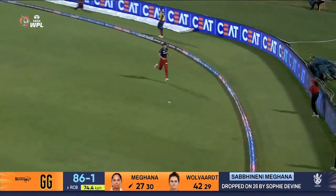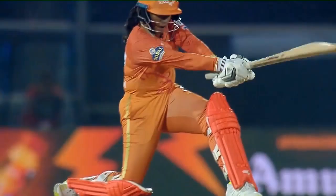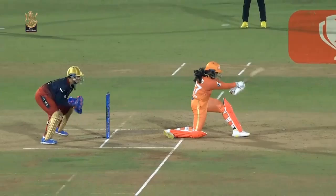19.2. Schutt to Harleen Dial, 4, lovely shot. All the deep fielders were on the leg side and so was the bowler's length. 19.3. Schutt to Harleen Dial, 6, superb timing. Half volley onto the pads from round the wicket. Harleen Dial stays deep and flicks it behind square over the watching fielders for a 6.